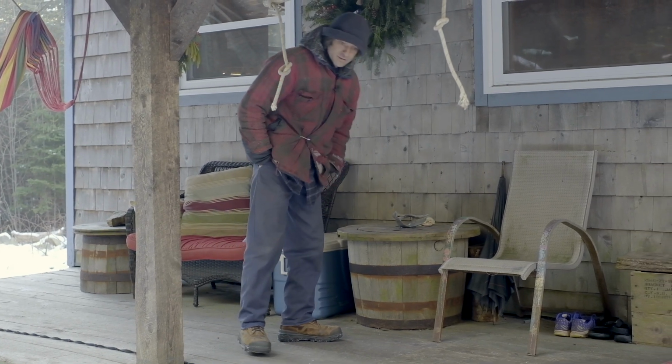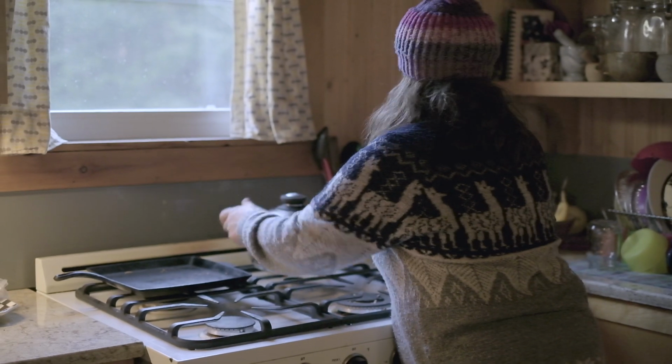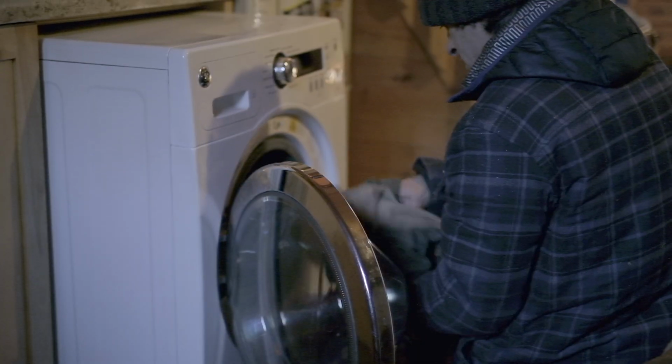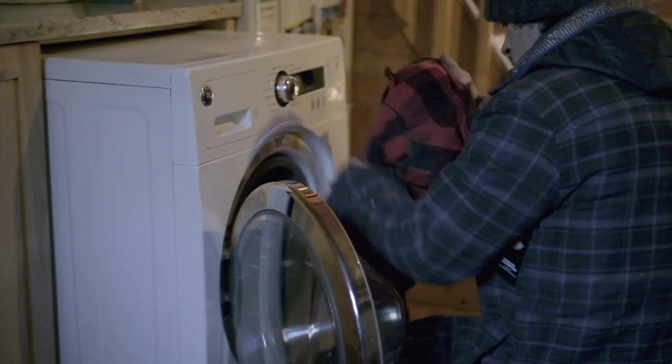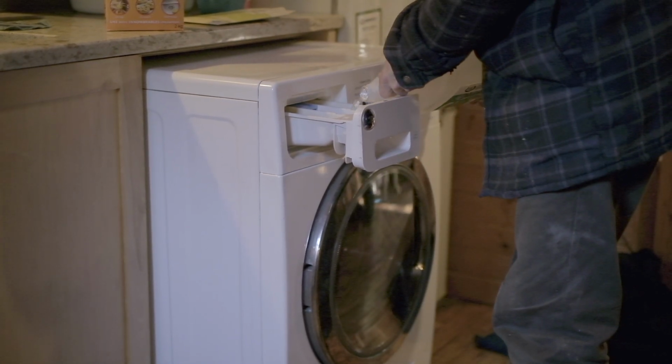Having a child kind of changed our lifestyle and our energy needs as well. We wanted to make sure that we had everything in place to be able to take care of her, to store her food and her milk at the time and all of that. And we added a washing machine because, having a baby, it's a bit of a hassle to be working full time and live in a place where there isn't a laundromat close by. And so we added our washing machine.